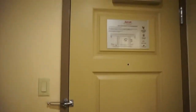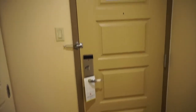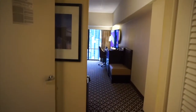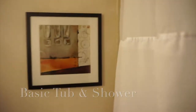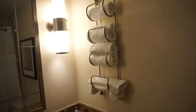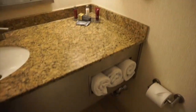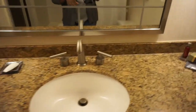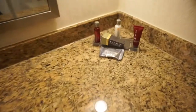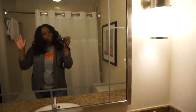Okay, first I'm just gonna start with, of course, the entryway. And when you walk in, this is pretty much what you would see here. And then as you continue to walk, you will see the bathroom area. It has a basic tub as well, with the shower curtains. And then you have your decorative art here. Your towels are placed on the wall and also in this cubby. You have the basic station area to wash your hands with your hotel soaps. And then of course the mirror.